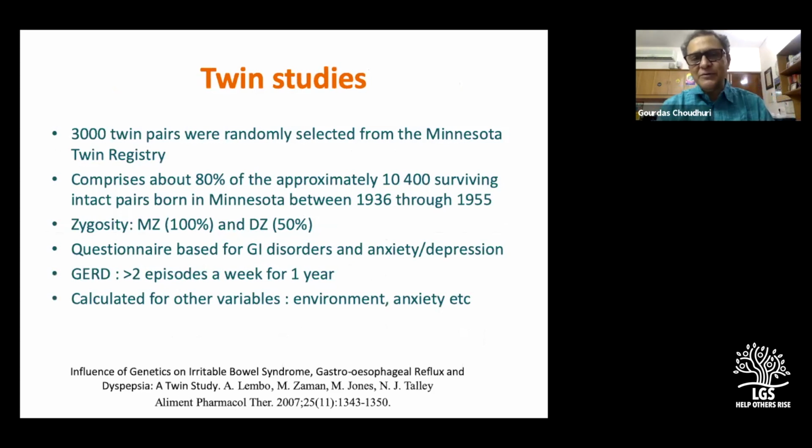So we come to this thing. This is the most important area where we got the lead. It's called twin studies. And in the United States and in Europe, they have something which is called a twin registry. So there is one Minnesota twin registry, which has got 3,000 twin pairs. And there is another one somewhere else. But essentially what it means is that they have a registry where all twins, monozygotic and dizygotic, are actually kept in a database. And when you are trying to study the phenotypic manifestation, like say GERD or fatty liver disease, you just pull out the data, ask a questionnaire and try and study whether that phenotype is more common in monozygotic twins versus dizygotic twins.